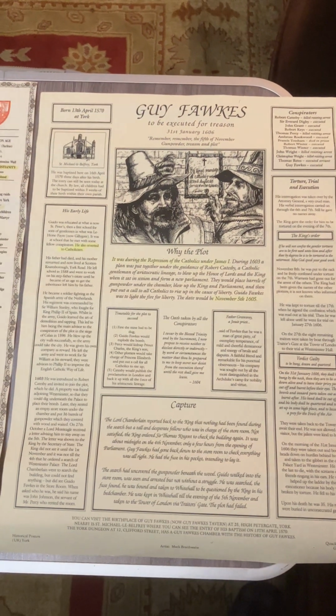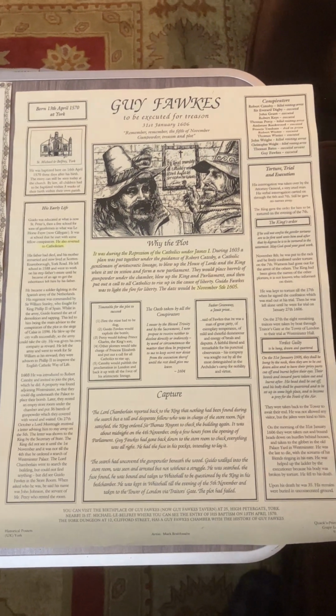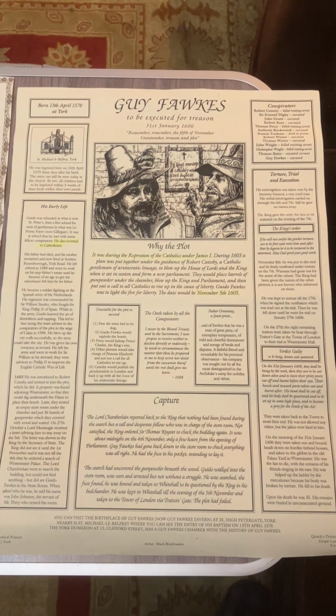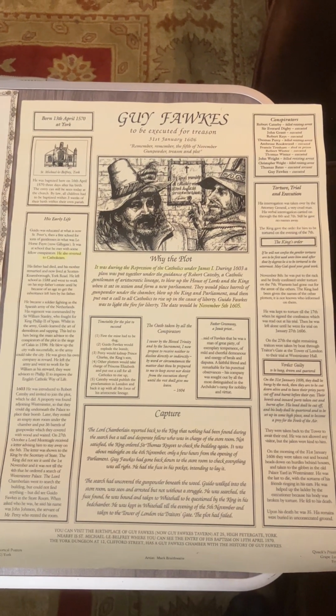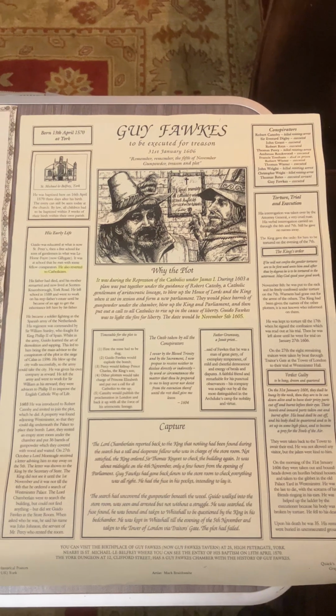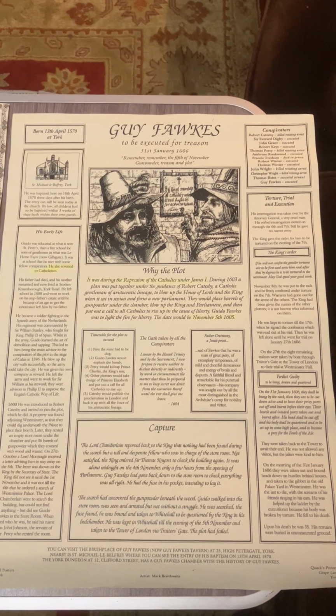Because in the providence of God, I think, there definitely would have been no King James Bible if that plot had been successful. And of course, the King James Bible has been a great blessing for about 400 years or more. Of course, it was printed in 1611.